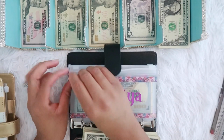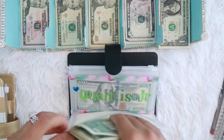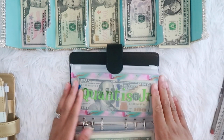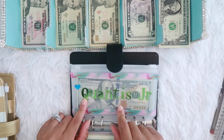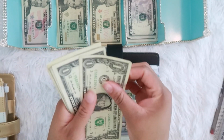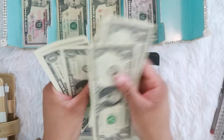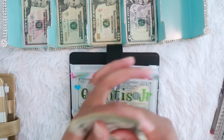So I am going to be working on exchanging out these bills so that these envelopes aren't as full. So $25 in my daughter's savings, and then my son Quantus Jr. is also going to be getting $25 today. So we're going to give him 21 ones and then a 5. So 1, 2, 3, 4, 5, 6, 7, 8, 9, 10, 11, 12, 13, 14, 15, 16, 17, 18, 19, 20, and then 25.